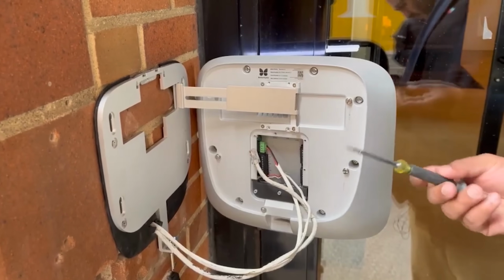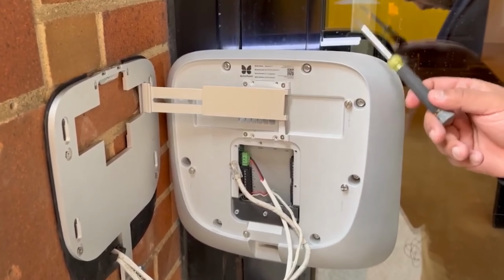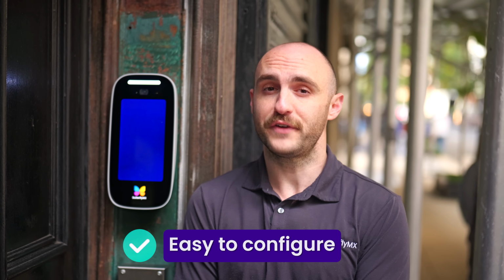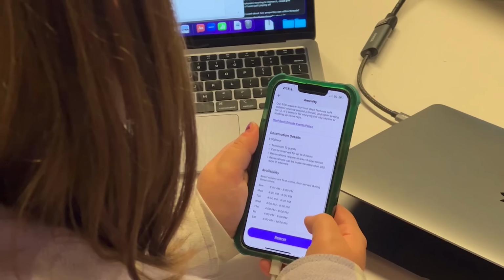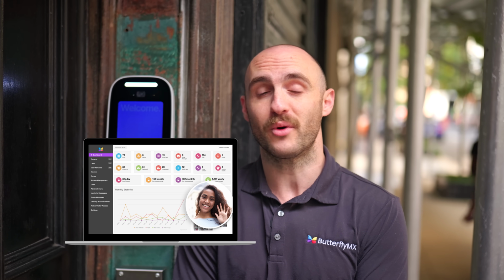The ButterflyMX Intercom only requires 3 wires for installation, one for power, one for internet, and one to connect to the door. Once installed, configuring the system is easy, and our client success managers are here to help you along the way. With a few clicks, you can add residents, adjust access privileges, and manage visitors. And because our system is cloud-based, you can manage your property from anywhere.